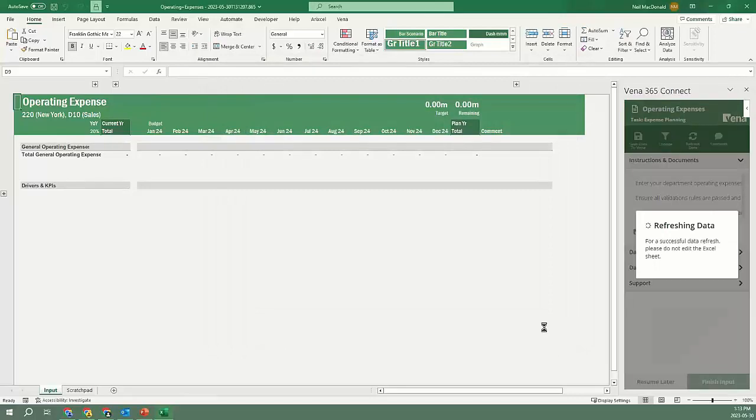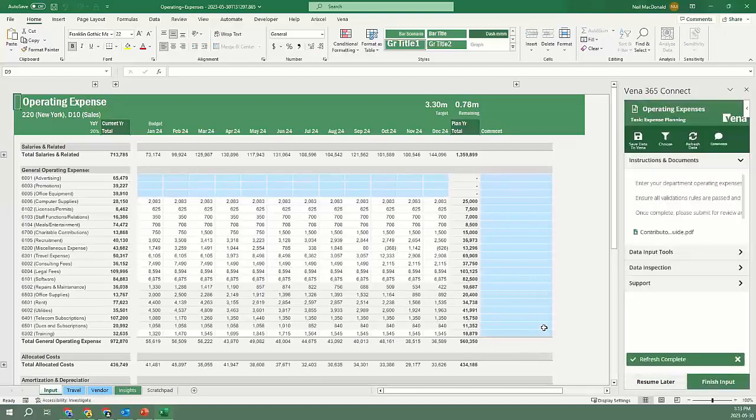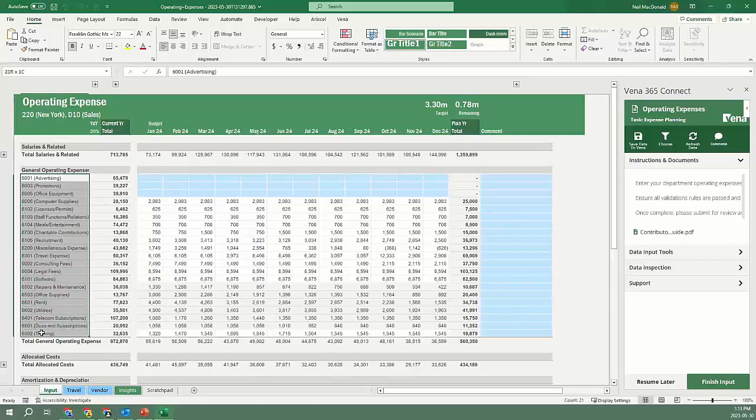When we apply the selection, Excel is now asking Vena for the data that corresponds to what Frank selected. And as you can see now, the template has populated. It's no longer just a blank sheet, but it is dynamically populated. And by dynamically, I mean it's looking at the chart of accounts.